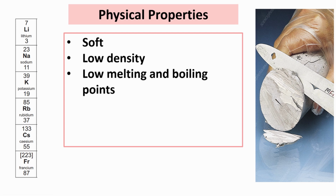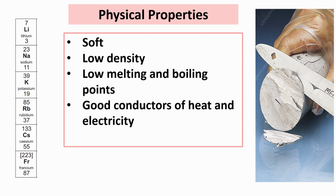The next two physical properties of these alkali metals are actually similar to other metals, and these are good conductors of heat and electricity. Just like other metals, alkali metals are also very good conductors of heat and electricity. They allow heat and electricity to pass through them easily. And they're also very shiny like other metals, but that is only when they're freshly cut. Soon after, they tarnish and become dull because they react with the oxygen in the air.